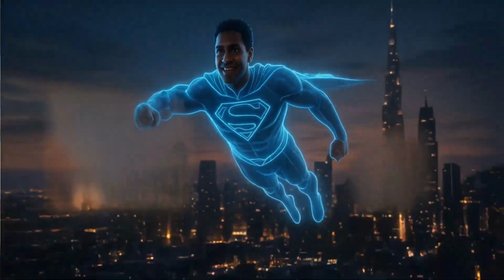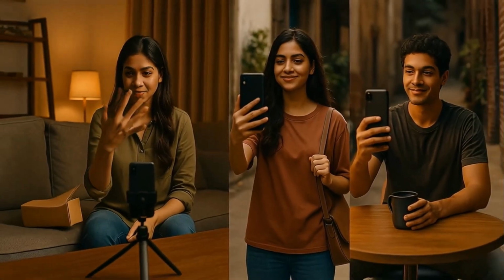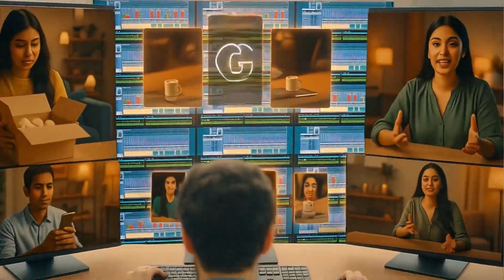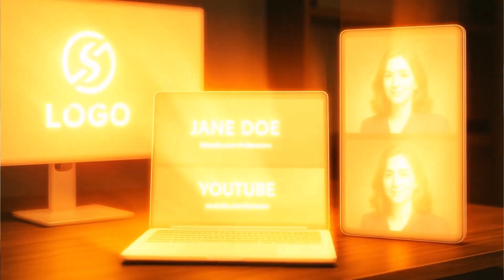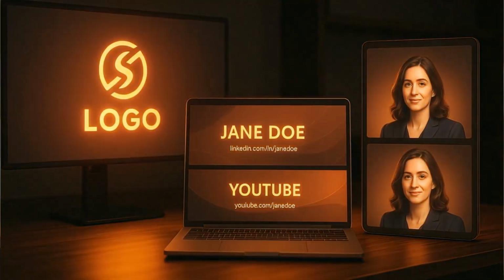You'll generate images and videos of yourself as a superhero, keynote speaker, or a global coach. You'll create faceless videos, UGC style content, and branded B-rolls that make your work stand out from the crowd. AI can upgrade your product photos, design your brand logos, create banners for LinkedIn or YouTube, even give you professional profile pictures that boost credibility instantly.